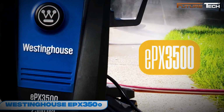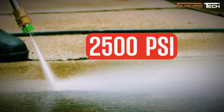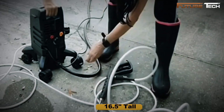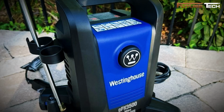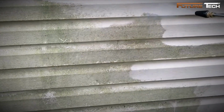Westinghouse APX3500. It is a compact and highly efficient electric pressure washer that is designed to handle a wide variety of household cleaning tasks. With a maximum pressure of 2,500 psi and a flow rate of up to 1.76 gallons per minute, it provides ample power to tackle tough dirt, grime, and stains on everything from driveways to vehicles. It stands at just 16.5 inches tall and weighs only 19 pounds, making it lightweight and easy to store when not in use. Additionally, its low center of gravity, combined with four 360-degree quick lock wheels, ensures that the washer stays stable and can be maneuvered effortlessly across a variety of terrains without the risk of tipping over.